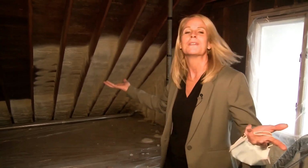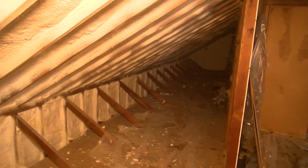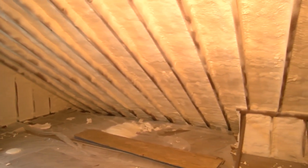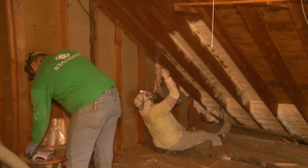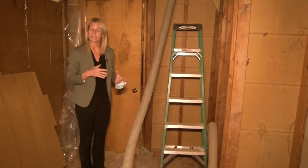They won't have the worry of the heat loss that they've been experiencing since living in the home, as well as the extreme heat that actually is generated from the solar gain of the roof deck being so open to the house. So when we're finished, they're going to have a space that they can utilize as new living space, and their upstairs bedrooms are going to be comfortable both winter and summer, and they'll be able to utilize the entire space going forward.